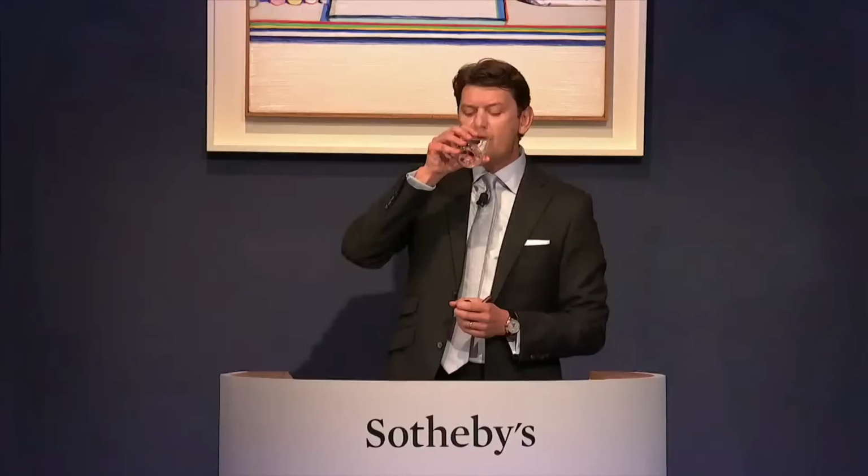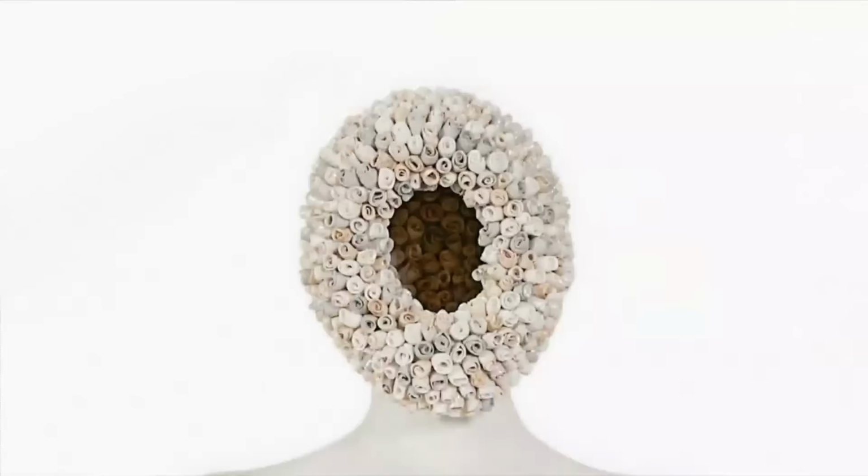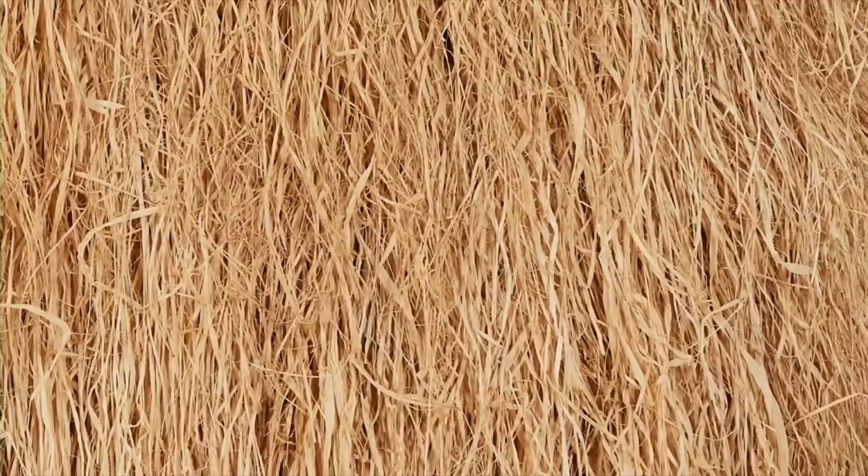Which takes us to lot 7, Las Meninas 2, by Simone Lee, whose work is the subject of a major touring retrospective, as I'm sure you all know, which opened last month at Boston's Institute of Contemporary Art. And I'm going to start here.